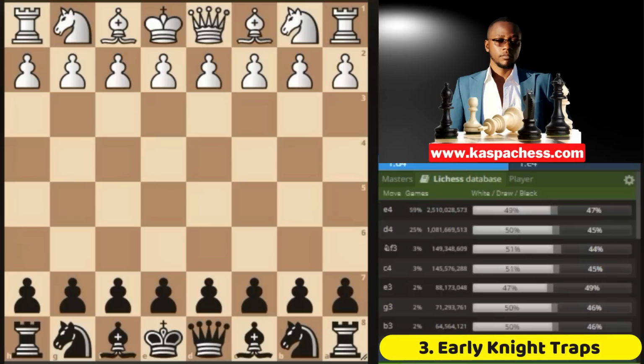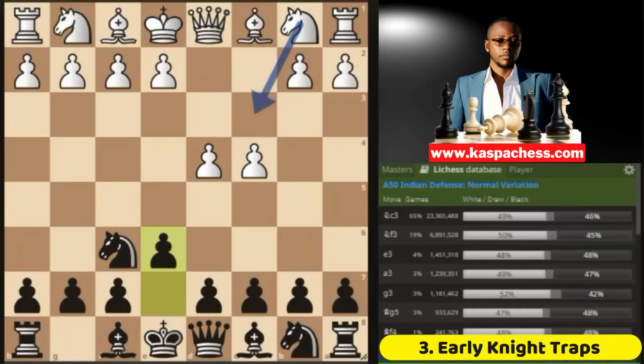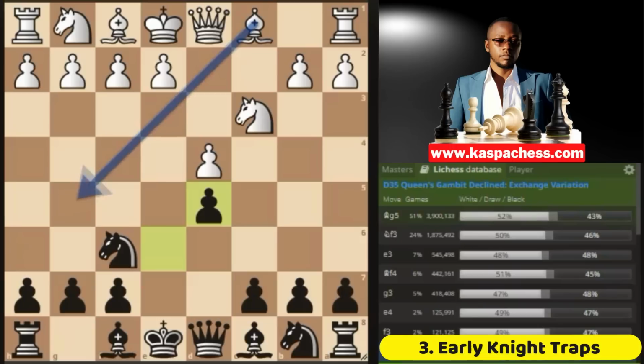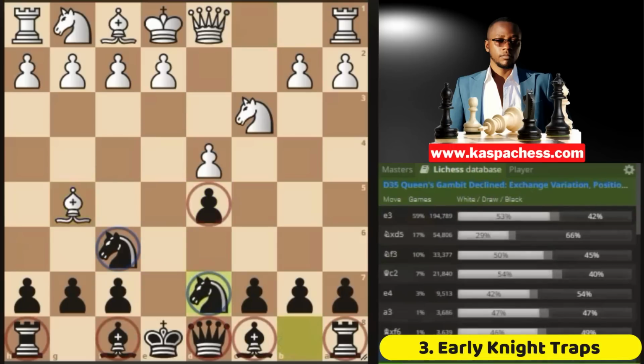Another example that I can give after d4, knight to f6 and pawn to c4 is why you play pawn to e6 immediately. The Indian defense normal variation where white plays knight c3. Then right away you go d5, c takes d5, e takes d5. And now you can see the top played move is bishop g5. They like pinning your knights this way. So simply go knight bd7.